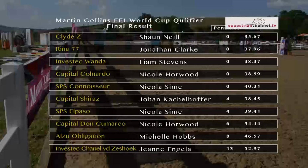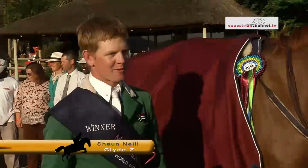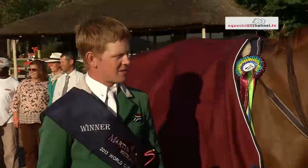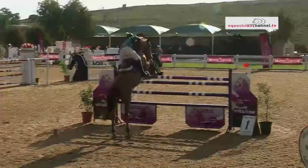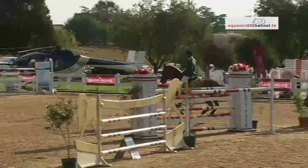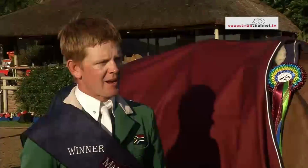The winner though, Sean Neal riding Clyde Z. Very happy with today's result. It started for me the beginning of the show. You won the Grand Prix on Friday, so I was really chuffed with that, and then came in today. When I went into the jump off, I knew there were very fast horses in, so I didn't think I had a chance, but third last to go, so I thought, well, nothing to lose, and gave it my best, and yeah, it paid off. My strategy was that coming in, ideally go clear first.